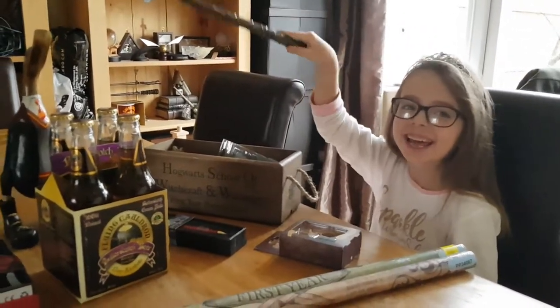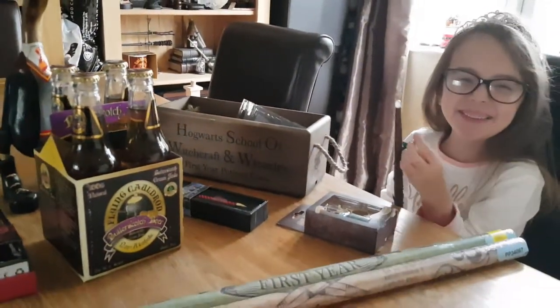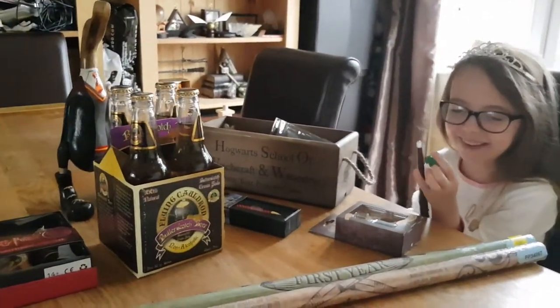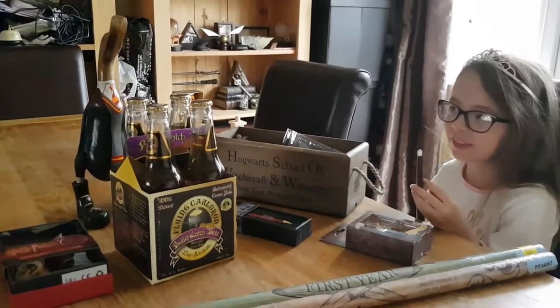Hello again, and here we are with We Wish You a Merry Christmas. This is the little haul we got from the Harry Potter pop-up shop where we live.